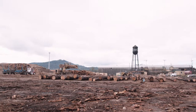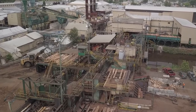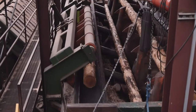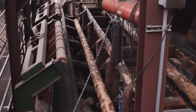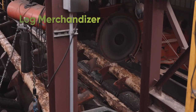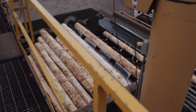Sorted logs are introduced into 2 sawmills, one for large logs and one for small logs, that produce specialty lamination feedstock as well as stud and dimension lumber. The stud mill is optimized to process small diameter and short logs, producing 2x4 and 2x6 studs in 8, 9, and 10 foot lengths, and supplementing lam stock supply when needed.